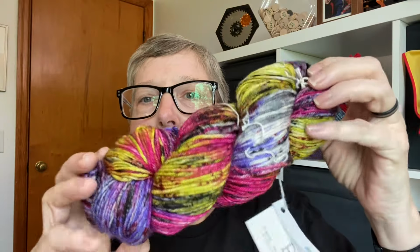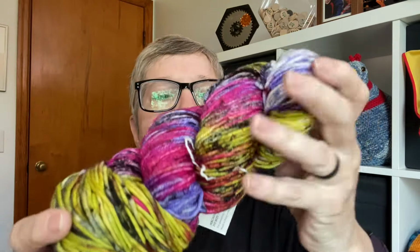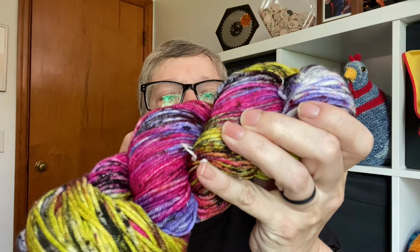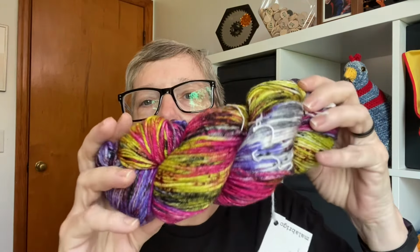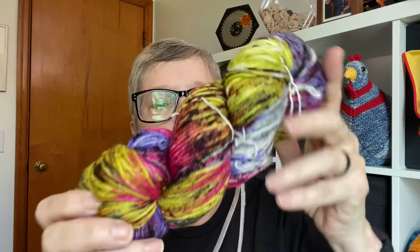So I will go through and we'll start with the yarn. Now I'm going to go through these and set them down over here, and hopefully Odo will see fit to leave them alone. Okay, so we will start with, there was a lot of Malabrigo in the bag. And so this is a Malabrigo Rios in polychrome. Really speckled and different colors and everything.